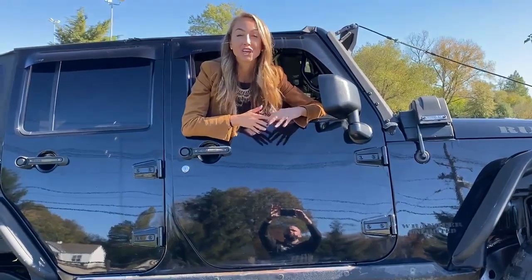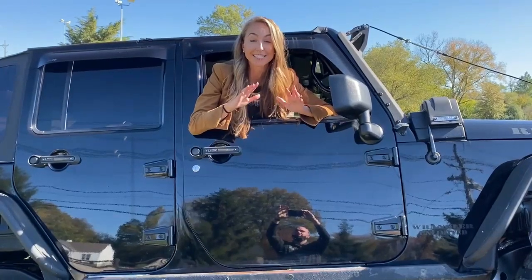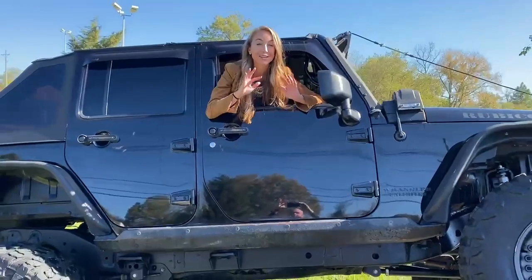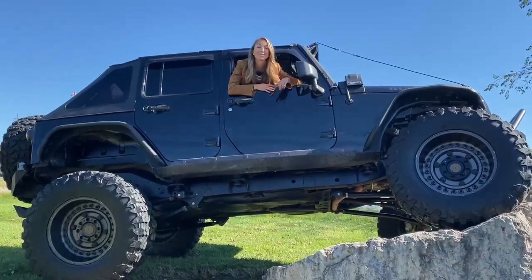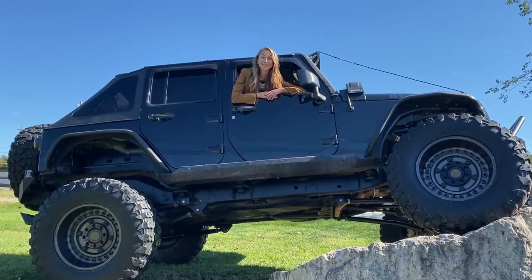Hey everyone, this is Jenna at Cross Jeep in Louisville, Kentucky, and today's Jeep of the Week is literally a bomb piece. This is a 2012 Jeep Wrangler Rubicon, 72,000 miles on it, and it is ridiculous. We're gonna walk through all of the thoughtfully absurd upgrades on this Jeep.